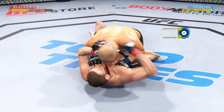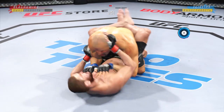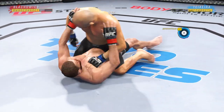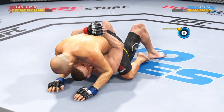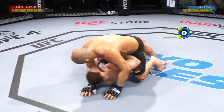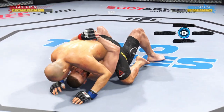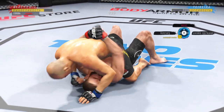All right, he's trying to control posture here. Now trying to hip escape. He's just trying to move out of this position on the bottom. Teixeira's right back to the full mount here. Well, anytime you are in a ground fighting situation with this fighter, you're potentially playing with fire.